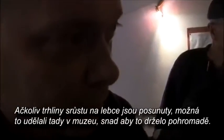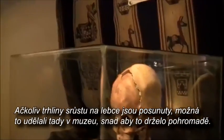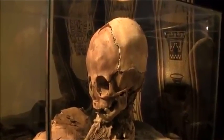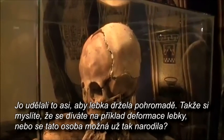However, the cracks in the skull, and maybe it's because the museum has done that, there appears to be some form of adhesion that's been put there to try to keep it together. That's not part of the artifact itself. Right, yeah. Senior Renato did that in order to keep the skull together. Right.